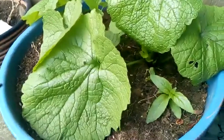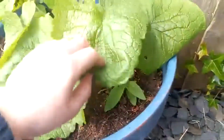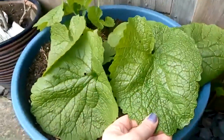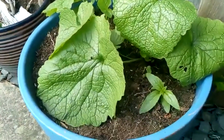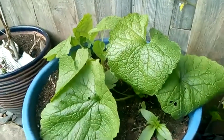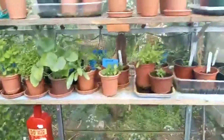And I still don't know what this is. There were tomatoes in here last year, and I don't know what the bloody heck this is. I've just got to wait and find out, but it needs to come out. Anyway, let's get to the greenhouse. We're in the greenhouse. Well, I am.